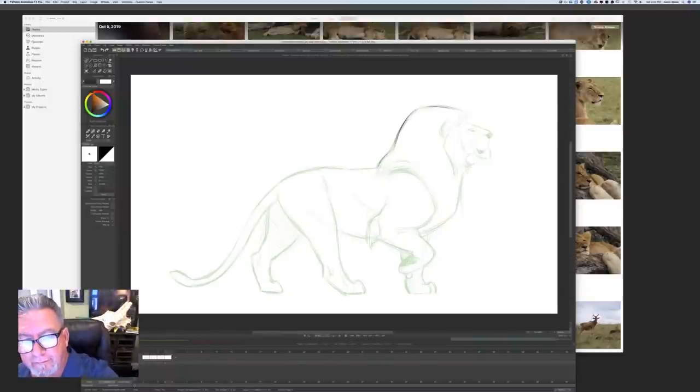Could you do a skeletal walk cycle for Halloween with a few different critters? Oh, that's a cool idea. I like it.